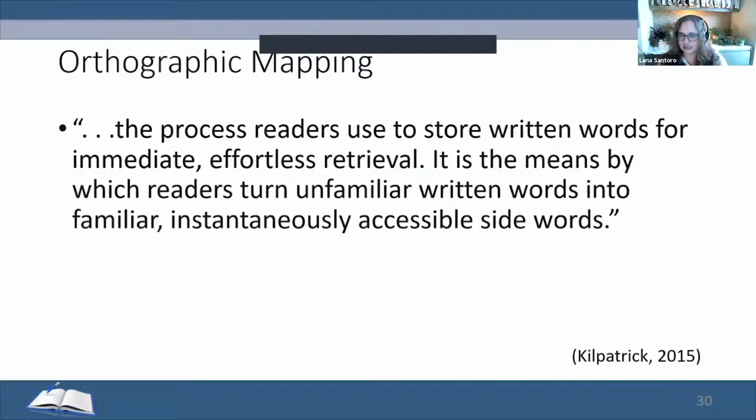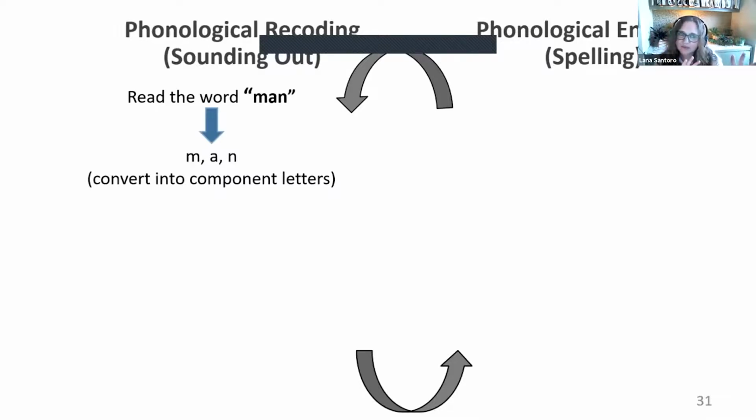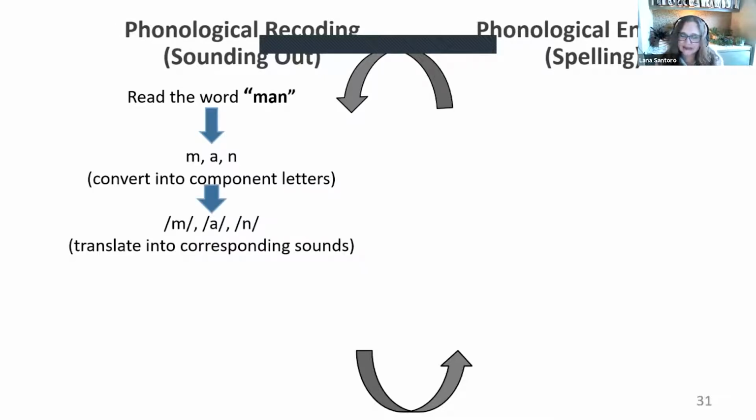It's really to understand that it's how readers store written words in memory for effortless retrieval. And that's where we get into this piece. If you've heard about both phonological recoding and phonological encoding, orthographic processing here is working this whole system. So when we're reading, we start with seeing a word in print, right? When we read text like the word man. Then we take that word and separate it into its component parts, right? So I see the word man and I see now an M, an A, and N, orthography, right? I'm taking it apart. Now I'm translating it into a sound.